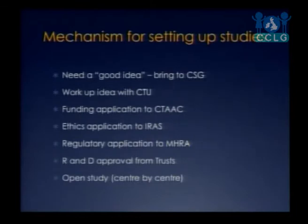Once we have the money, then, of course, we have our ethics application. I do love it when people refer to the MHRA as a competent authority because, in my mind, that's something which they're not. Once we've got all that, then each individual trust where the trial study might be open will provide its own R&D approval, and some hospitals are extraordinarily slow. There is one that habitually has taken over a year from the moment it's been presented with the paperwork to actually having it open there. So then finally the studies get opened centre by centre, and it's a slow and painful process.